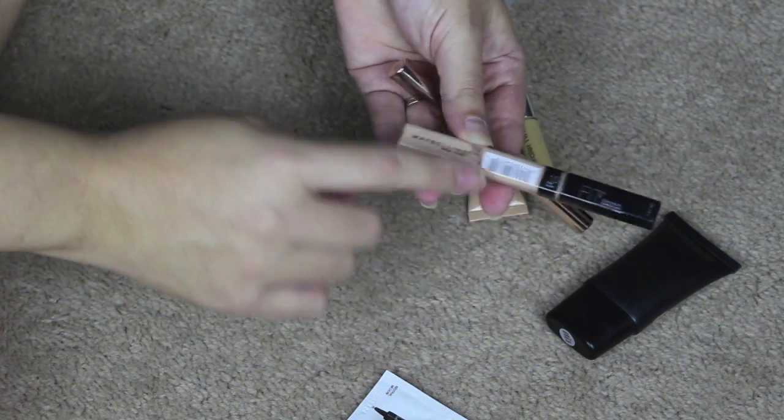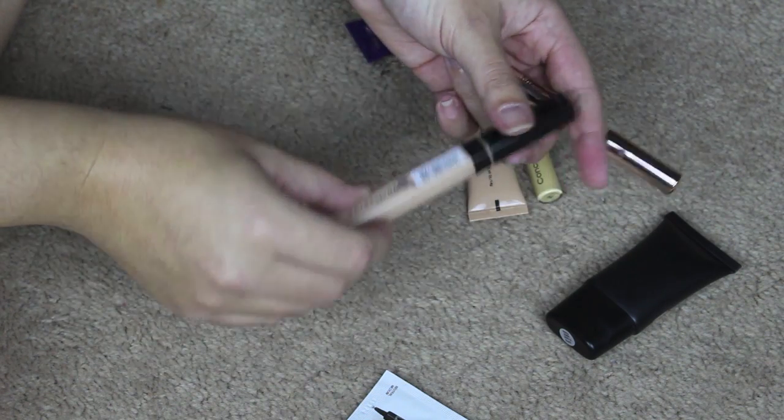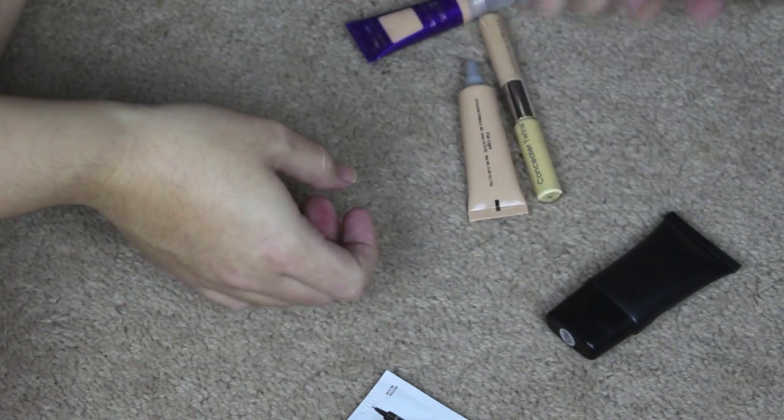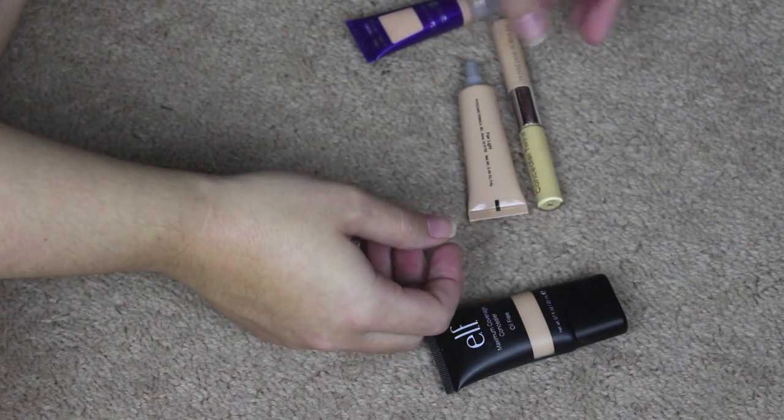And then the Maybelline, this one is in 15 Fair, so I can only use this under my eyes. I really want to get a darker one for the rest of my face, but I really like this concealer. And it's the Fit Me, if I didn't mention that. This is just a little baby sample of the IT Cosmetics Bye Bye. I'll keep that just to give it a try.